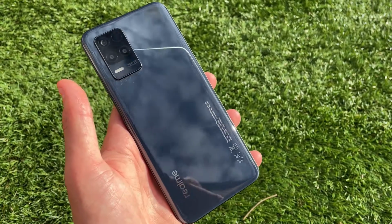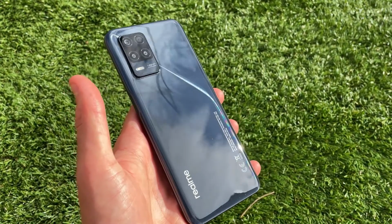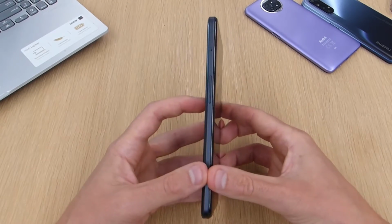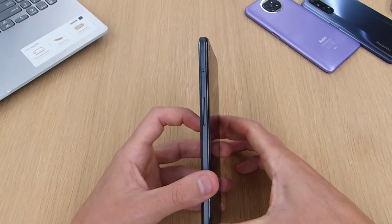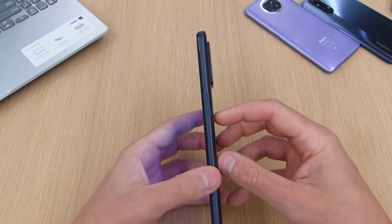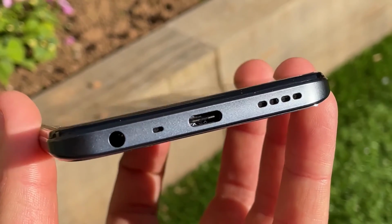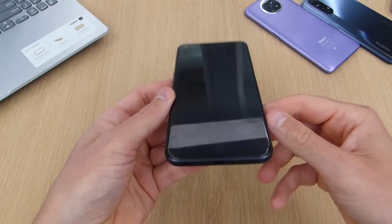My model here has got 4GB of RAM and 64GB of UFS 2.1 storage. There are other configurations with either 4, 6 or 8GB of RAM, but they have 128GB of expandable storage. If you look on the side of the phone, you've got your SIM tray, which houses obviously your SIM card and a micro SD card for expandable storage. And then you've got your volume rocker just below that. If we look on the other side, we've got the power button with the integrated fingerprint sensor. At the top it's completely clean. And then at the bottom you have your 3.5mm headphone jack, microphone, USB-C port and your speaker grill.